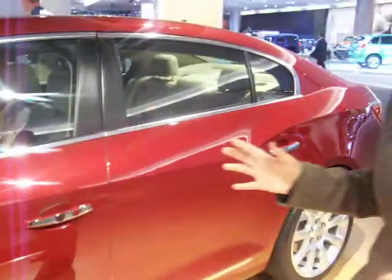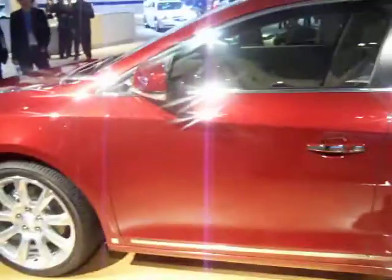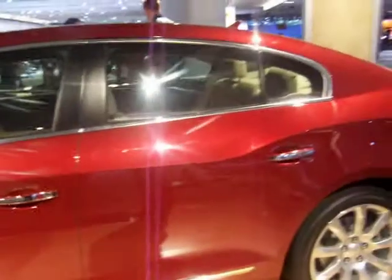Crystal Windham, the Interior Design Director for North America Passenger Cars. I'm here with you today to introduce you to a hot new product for the Buick lineup, the Buick Lacrosse. It's a very young, inspired exterior and interior. You see the fluid lines. Very graceful, very appropriate for Buick.